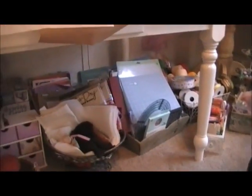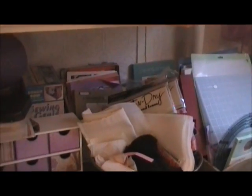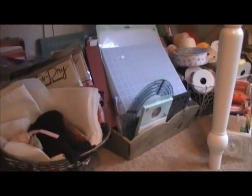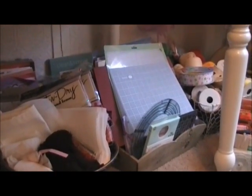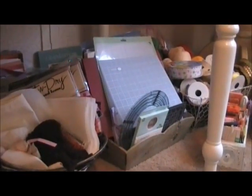I have some more of those wire baskets in the back. You can't really see them, but they're holding some scrapbook magazines and some different designer books. I have some Ali Edwards stuff sitting back there. And that wooden tray in the front holds all my different cutting mats, my ink mats I have, and I have other trimmers that my kids use. They don't get to use my nice ones, but I have some different trimmers for them to use.